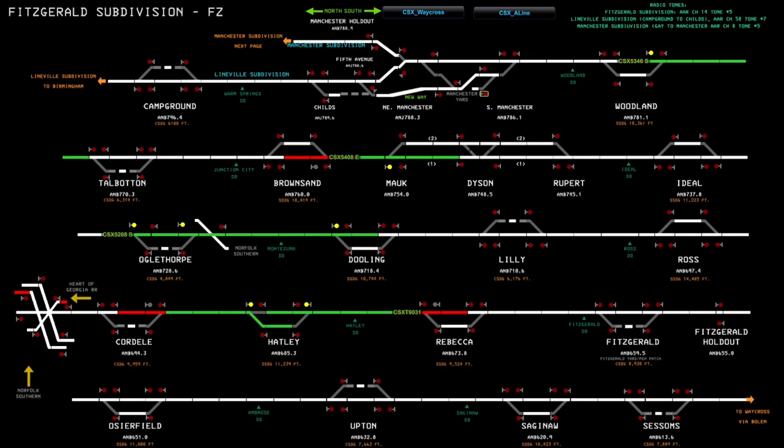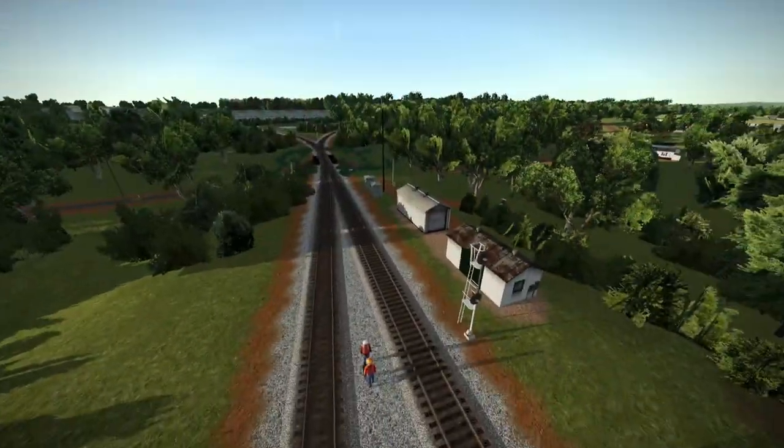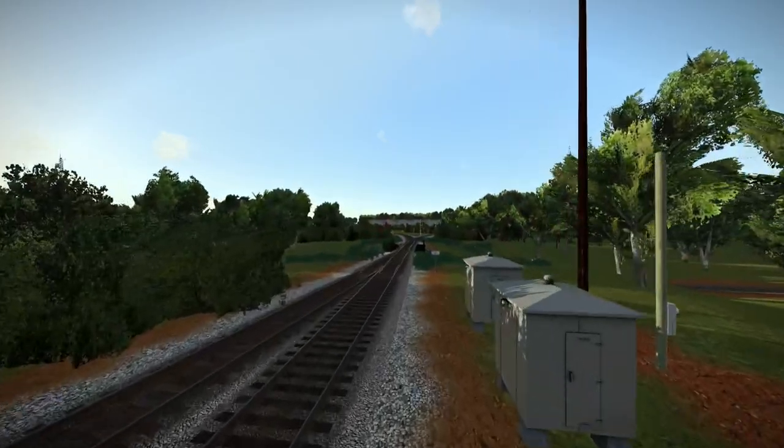So Manchester Yards to the left through Newway and Childs, and then it continues on down the Lineville Sub, and then to the right is Manchester Sub, which continues up to Hot Lanter. Let's see if we can figure this out. It is super confusing to me. I can't figure it out.